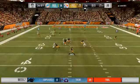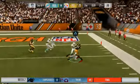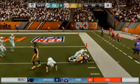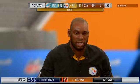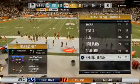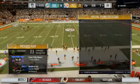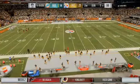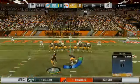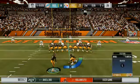Out of the gun, it's Roethlisberger. Over the middle here to Brown. And he gets it all the way down inside the 10 and mark him at the 5. And offensively, they'll take the timeout with 6 seconds left in the second quarter. So even though it's first down, here's the field goal unit on now to try to get 3 before halftime.